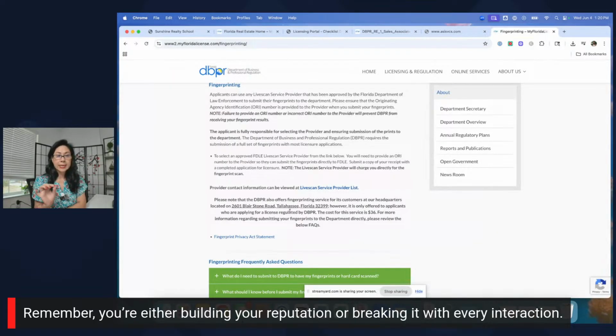Now, on the fingerprints page, you are going to need a number. Here it says they're going to ask you for this thing called the originating agency identification number. Remember when I said it doesn't matter what kind of license you have now with somebody else or what kind of background check you've done. This number tells them exactly what they should be looking for on your background check, which may be different from the other licenses that you've received. So you are going to need this number. And if you get the number wrong, they're going to run the wrong background check for you, and you're going to have to do the background check and pay the fees all over again.